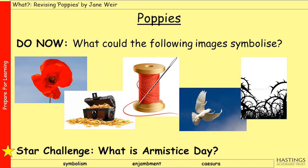The second image is treasure. This could represent wealth, royalty, or just something precious, but the treasure chest itself could represent secrets, security, and new opportunities.